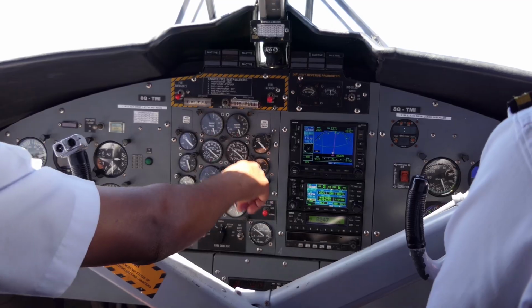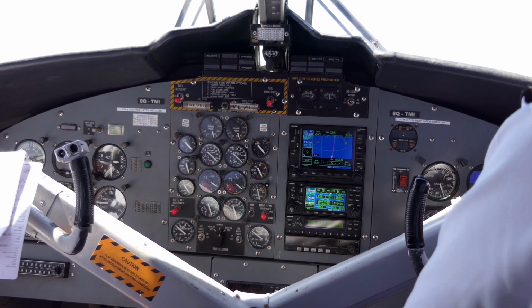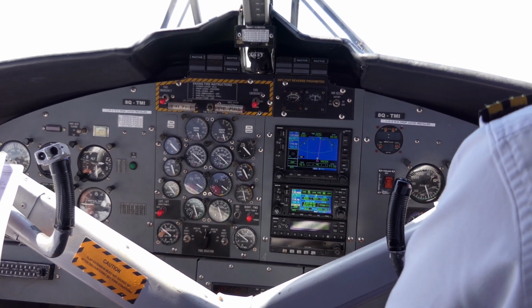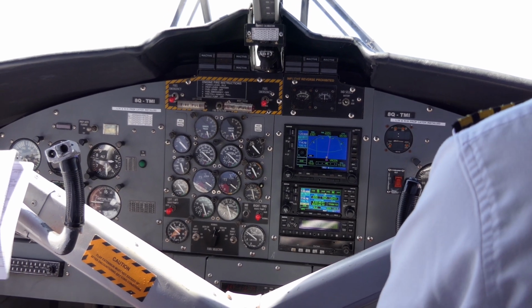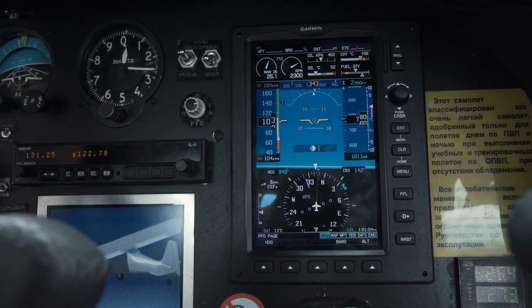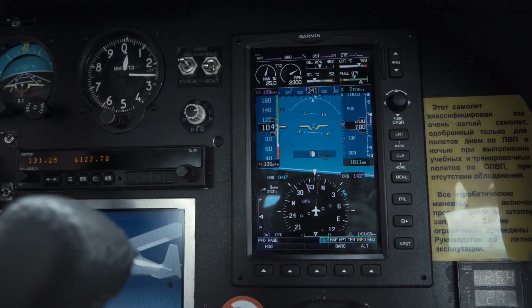Tip number 3, getting to know your instruments. Familiarize yourself with your instruments. Familiarize yourself with your GNS 430 if you have it in the airplane, your GNS 530 or your Aviation system or G1000. Whatever system you're using in the aircraft, make sure you go out to the airplane, sit in there and familiarize yourself with that.